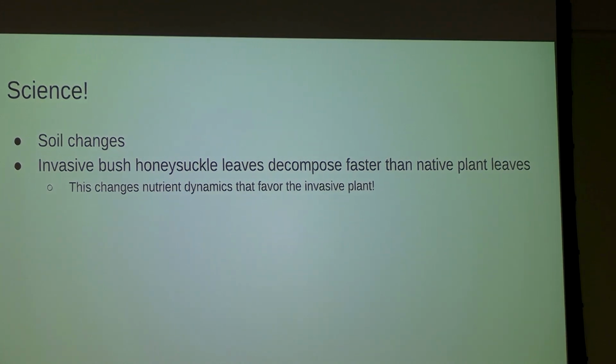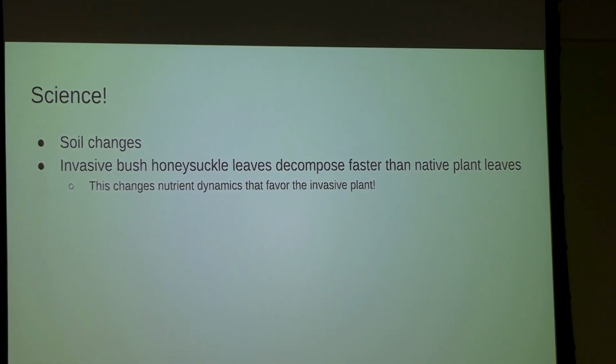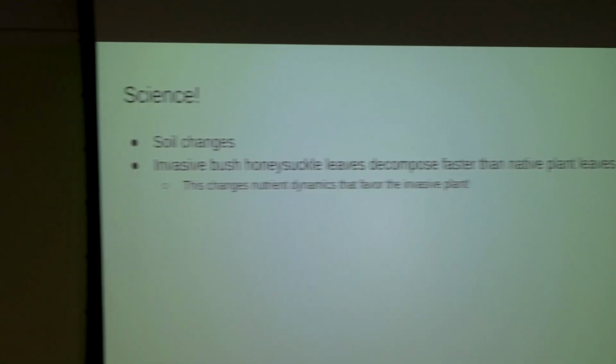One thing I recently learned was that invasive bush honeysuckle leaves, compositionally, are able to decompose faster, and that puts nutrients back in the soil faster. So those plants are able to sort of fertilize themselves and then spread better, and it changes the soil dynamics beneath those plants and kind of favors the invasive plant as they go. And I just think that's wild. They can apparently cause other plants' leaves to decompose faster as well.